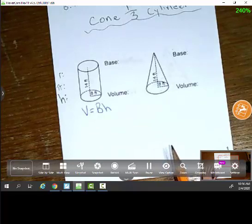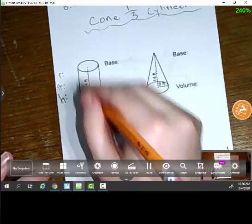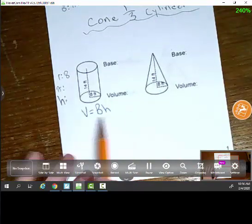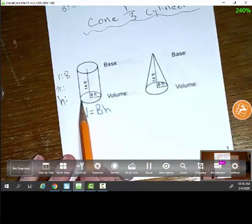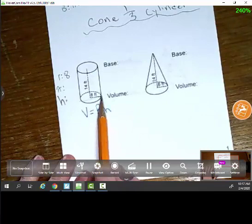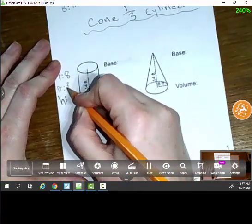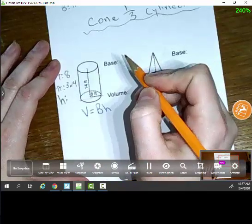What part of the circle is the radius? I know the number is 8, but how do we know if it's 8 or 16 or 4? When do we half it? If it's the full line across, the diameter, we half it. But this is the radius. It's halfway. What is pi? 3.14. And what's the height?